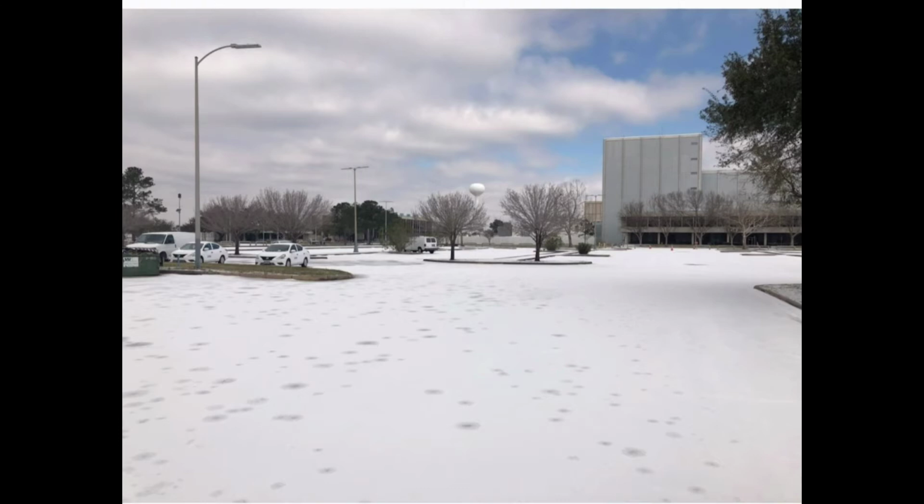The winter storm has been moving throughout the country, looks like, and it even brought snow to Houston. We don't get snow that much. We get maybe snow once every 10 years. So this happens to be one of those times. As you can see, we got a good amount of snow this time. And so let's get right to it.